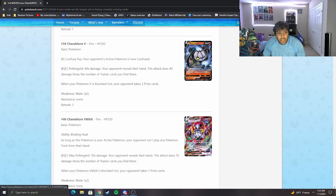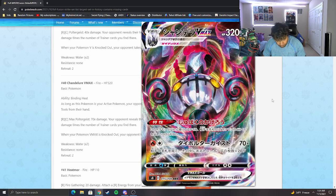Who knows? Chandelure V and VMAX. Binding Heat is not a really cool ability. It doesn't do anything because tools aren't really that relevant. But Poltergeist is a really cool attack. With Fire Colorless, 70x the Trainers in the hand. It's really hard to play around, obviously. Water type weakness is not great right now.